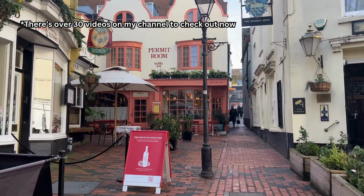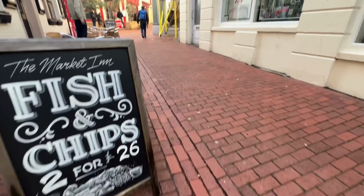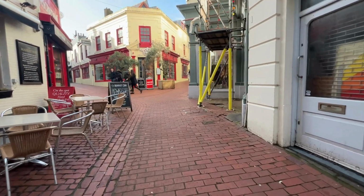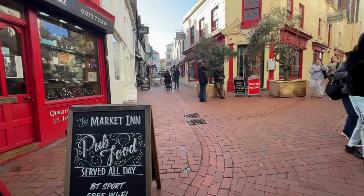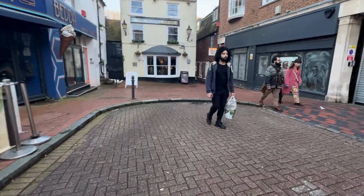So now we are in the lanes. The lanes are a warren of alleyways and independent shops and restaurants, a really famous part of Brighton. There's a really nice restaurant here that I love called Donatello's. It's an Italian restaurant. They always have meal deals on and stuff, and the food is actually quite nice. I didn't go today, but that's my little tip for if you want to eat when you're in the lanes.